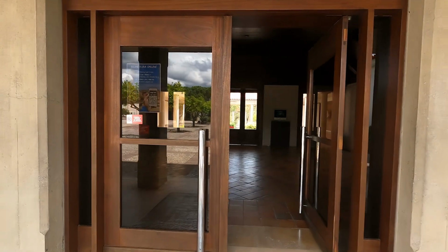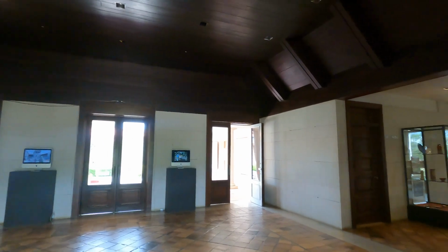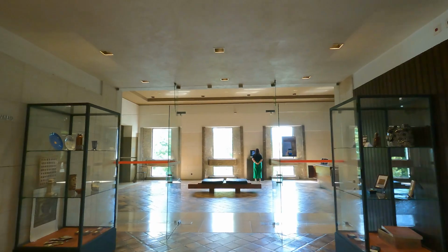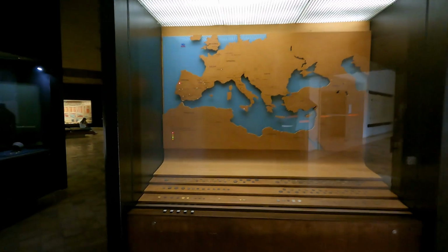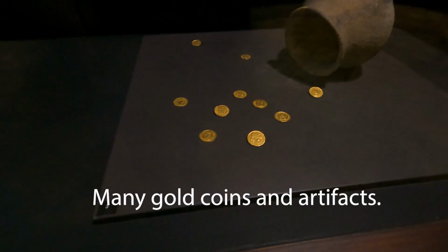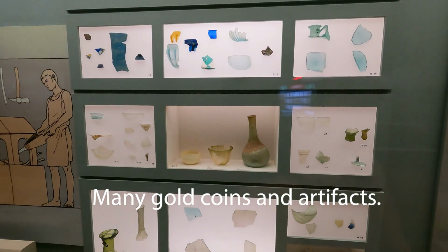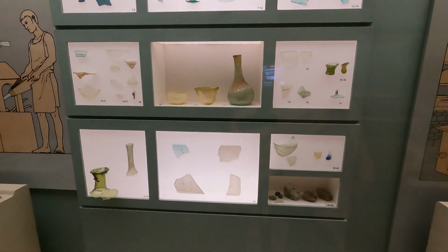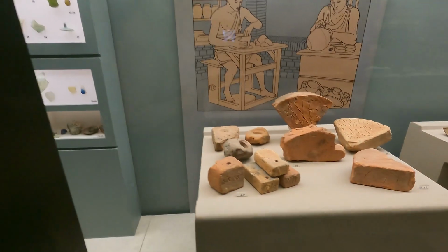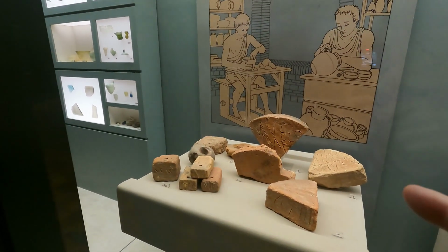Now we're going into the museum. I didn't know they had regular glass. They made it from paste. I see those are formed.